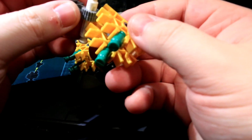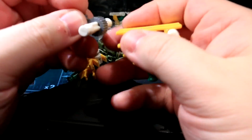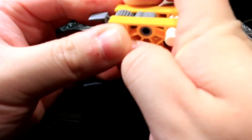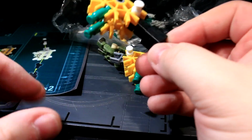Because now if I pop this thing in, this should give me that... Alright, make sure I'm doing this the right way. This should give me that lovely clickety-clack. Come on. Take it. Alright, there we go. Oh, yes! Okay. Oh, there's something else I'm supposed to plug into this one.